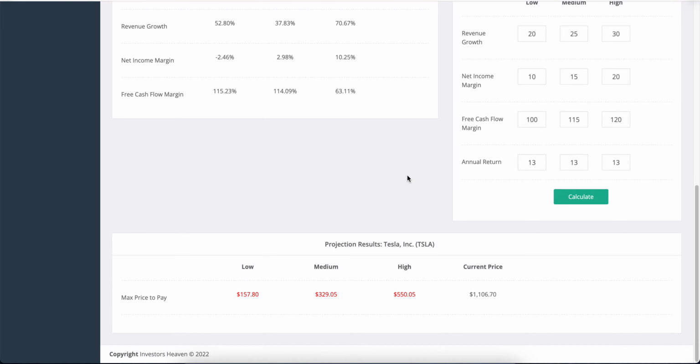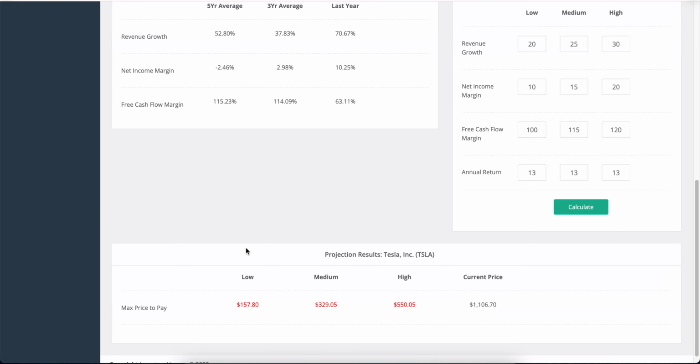And where are we getting here? The low projections are giving us a price to pay today of $157. The medium ones are giving us $329, and the high ones $550. And we're currently at $1,100. We're more than double our highest estimates here. And so you can very easily see, and this is how this tool really helps very quickly evaluate how much you should be paying for this company. You are seeing that we're at least double what we should be at most paying at our highest projections here. Frankly speaking, if you were to ask me, I would probably be willing to pay close to $120 to $130 for Tesla. And I know that this is very unlikely to happen, but you never know.